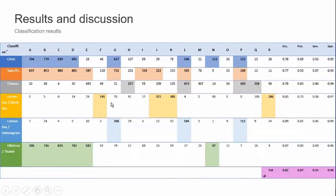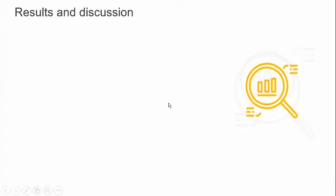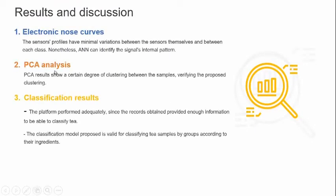From the previous results, we can highlight the following. Number 1, electronic nose curves. The sensor profiles have minimal variations between the sensors themselves and between each class. Nonetheless, the artificial neural network can identify the signal's internal pattern. Number 2, the principal component analysis. The PCA results show a certain degree of clustering between the samples, verifying the proposed clustering. And number 3, the classification results. The platform performed adequately since the records obtained provided enough information to be able to classify tea.